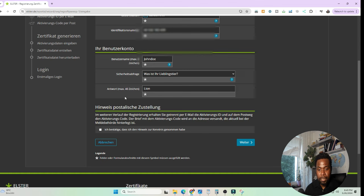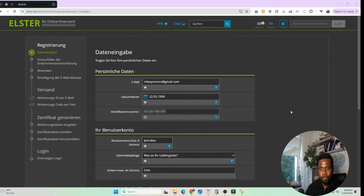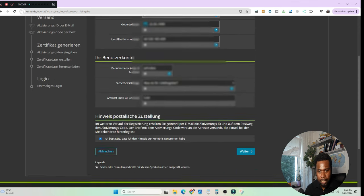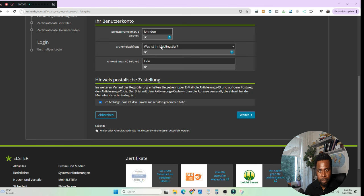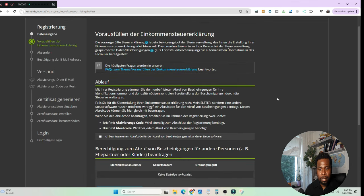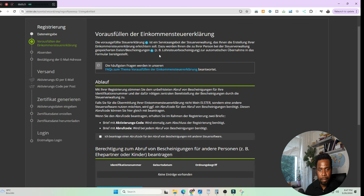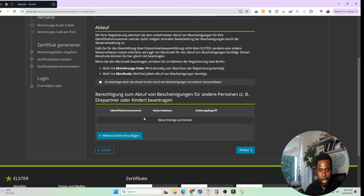So basically, here they're saying you need to confirm by clicking this box. Once you've put everything that you need to put in this particular section, and you've put your answer, everything looks good, and you of course check this box to confirm, you need to click next. That's Weiter. So here you need to basically check everything, make sure everything looks okay.